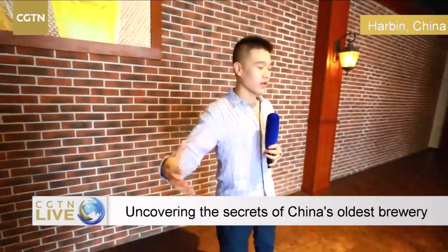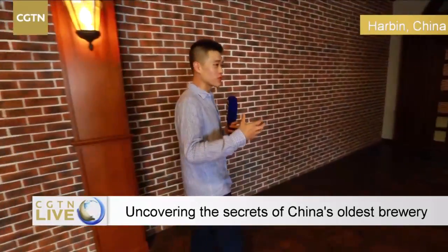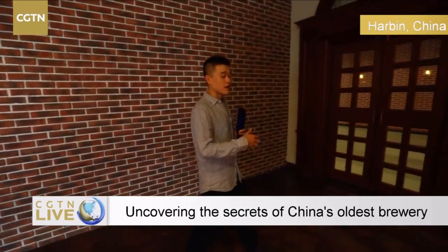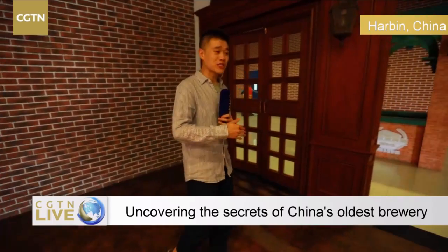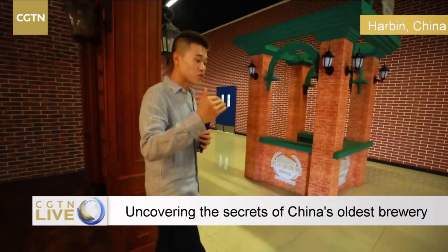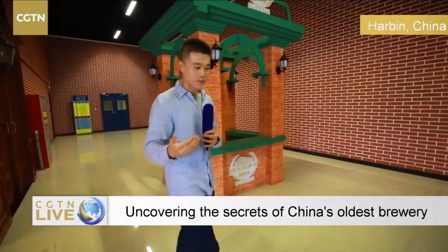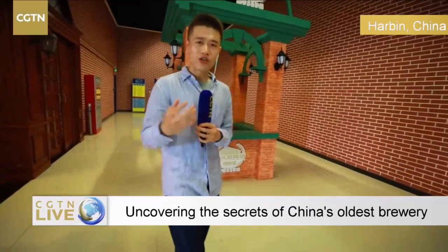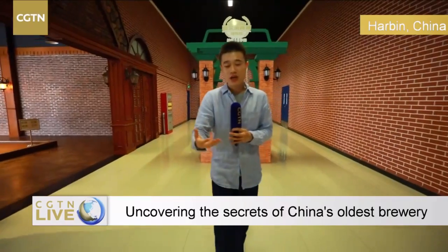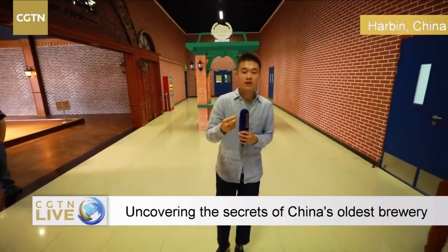Here at Harbin Brewery, they have big beer, as Mike mentioned, those commercial beers that we can find in supermarkets. And now a lot of Chinese beer brands are also extending their offerings. They are trying to produce craft beer so that they can move up into a higher-end market and capture more younger, trendier drinkers. That's the transition of today's Chinese beer industry.